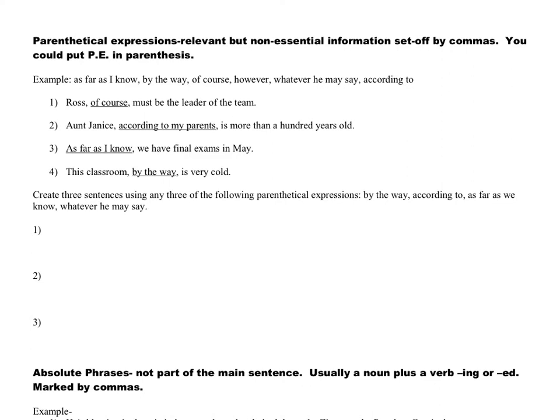Grammar Code P1-F Part 2. We're going to look at parenthetical expressions and absolute phrases and when to put commas when we use them. Let's look at parenthetical expressions.